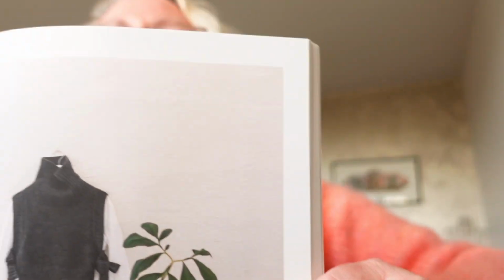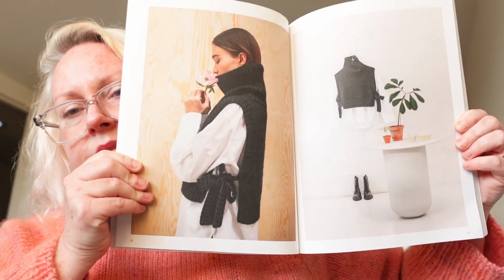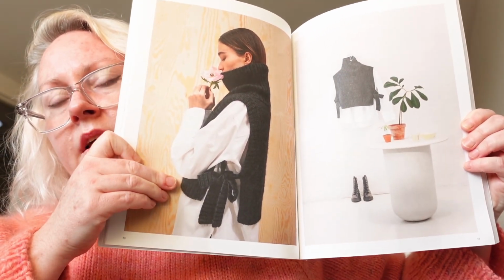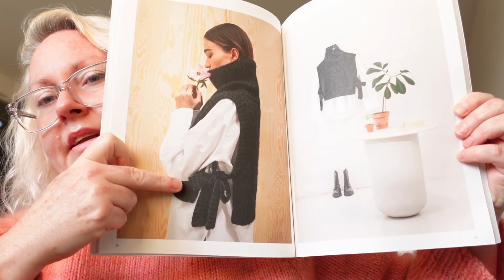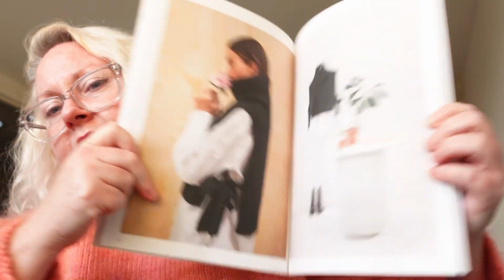I don't know if you can see that, but it's a beautiful slipover, but instead of being knitted all the way in the round around the body, it's actually got side ties. So yes, they were really the only things I had in mind that I wanted to get.